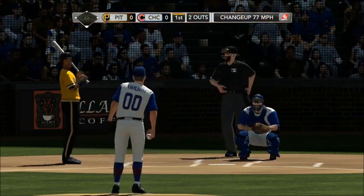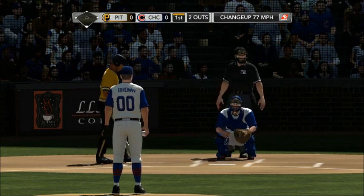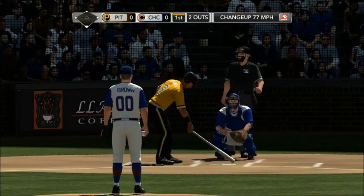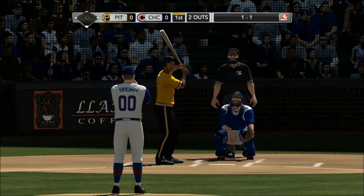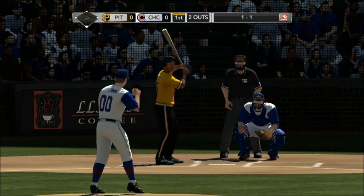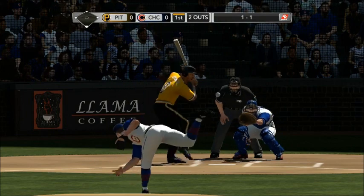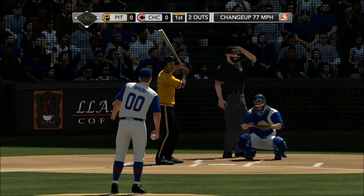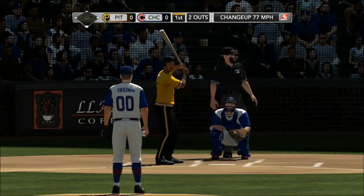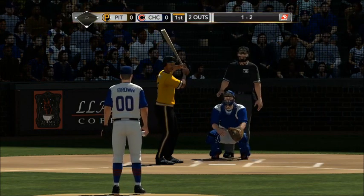That changeup away is one of the most effective pitches because when the hitter's fooled, he starts to pull off the ball. He can only hit an inside pitch. He can't possibly reach the outside pitch unless he breaks down his swing. Good time to call for that changeup. 1-2. Well, just an unbelievably poor swing against that changeup right there. No wonder he missed it.